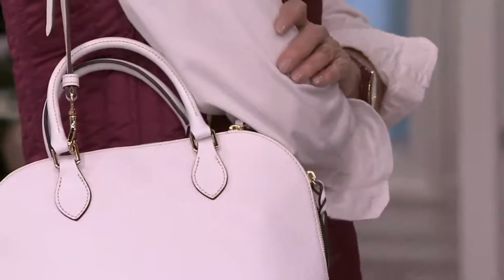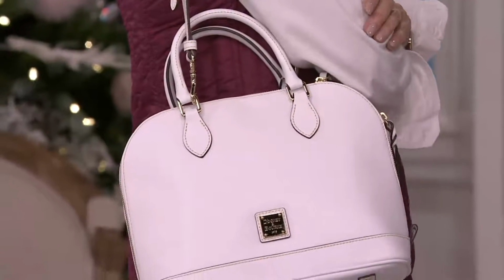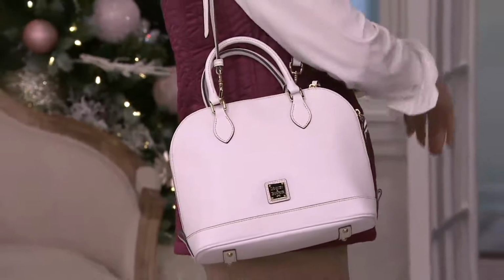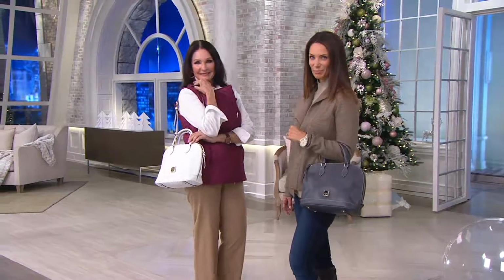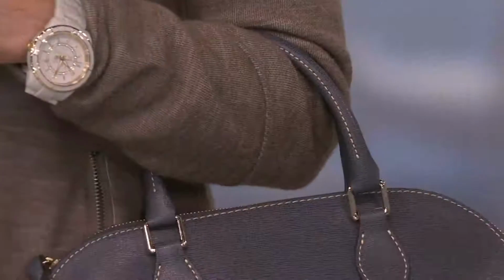Absolutely. And the Saffiano leather has that cross-hatch texture to it. You could hear it, you could feel it. It's smooth to the touch, but it is textured. It has just this natural sheen to it, which I love. And I'm telling you, if you are someone who's hard on your bag, this is the best leather for you to choose. It's very easy to care for, and it's essentially indestructible.